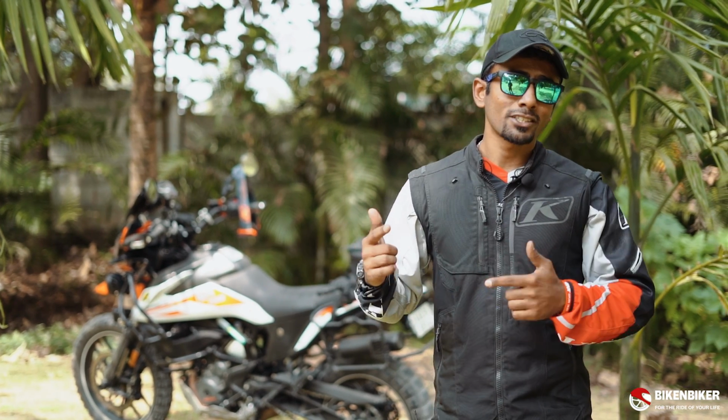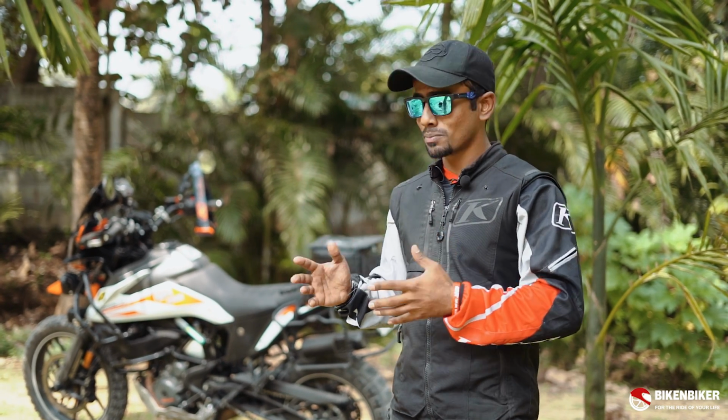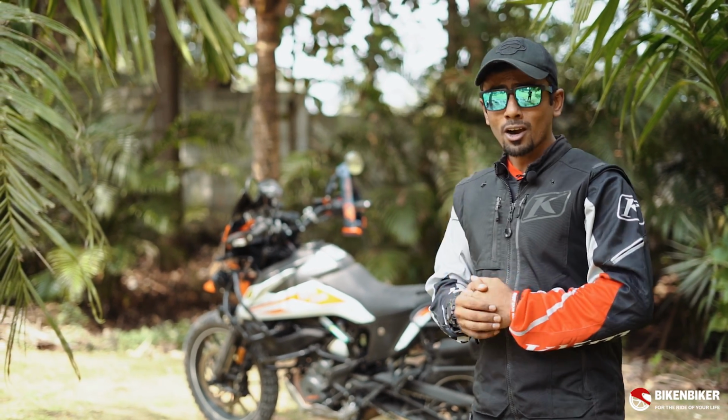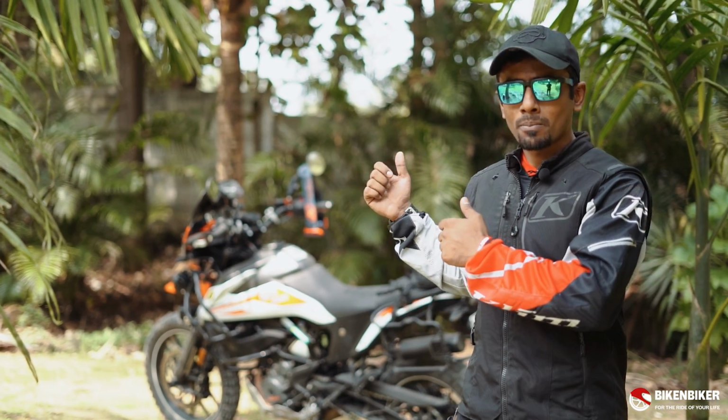This is one bike that's actually taken me places where the bigger bikes really struggle. I might not have the expertise to ride those bikes, but this has really taught me and made me a mature rider, riding it off-road and doing some really good stuff. So overall, all you'll need is a better suspension setup and a better set of tires, and that's where the ADV will excel in every department.